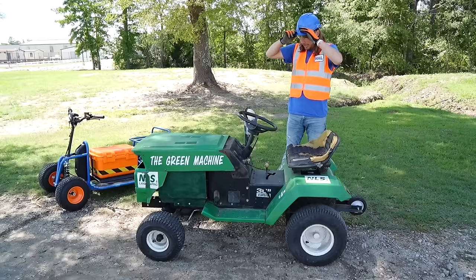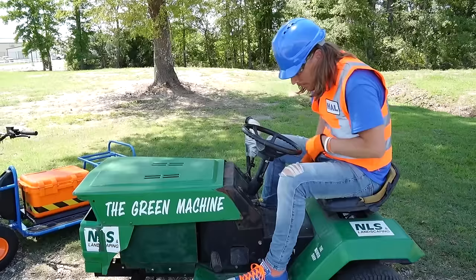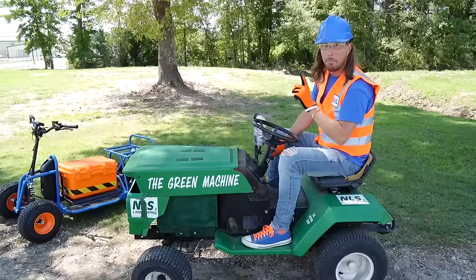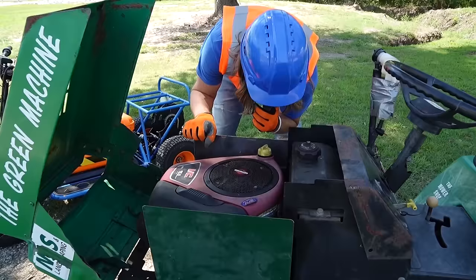All right, so let's see. What should we look at first? Let's see here. Oh, that's right, that looks good. Oh, the gear shift, maybe that's it. Nope, that looks fine. What about the clutch? Seems like it works pretty well. Yep, that works good. Maybe it's in the engine. Oh, yep, let's see. Oh, that's it, that might be it.